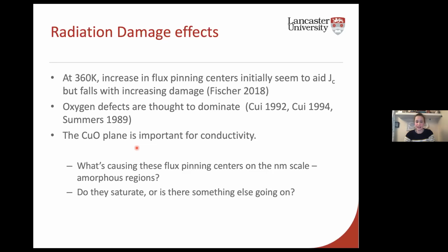And those three things lead to a couple of questions. What is it that's causing these flux pinning centers on the nanometer scale? Is it, as I've suggested, that the atoms are displaced, they crash into other atoms and you get these amorphous regions? Or is it something else? And when JC begins to fall, is it because the flux pinning centers have saturated, or is there some other kind of underlying damage going on?